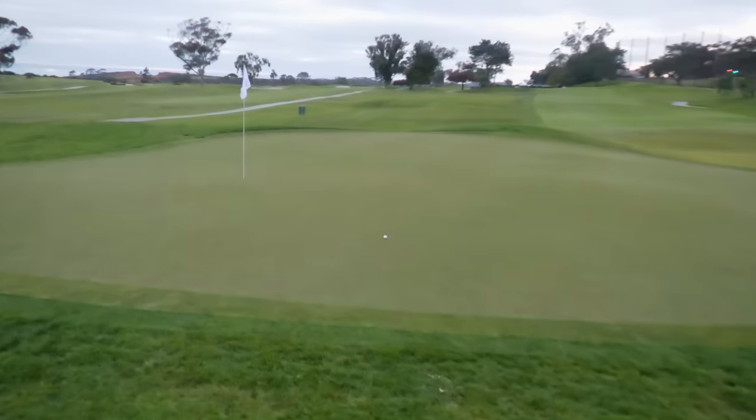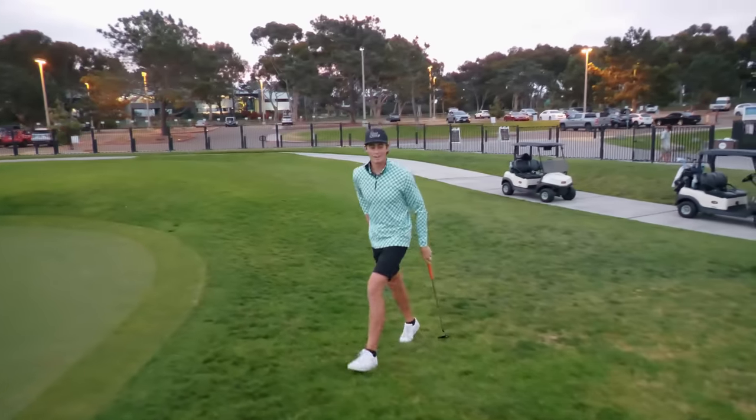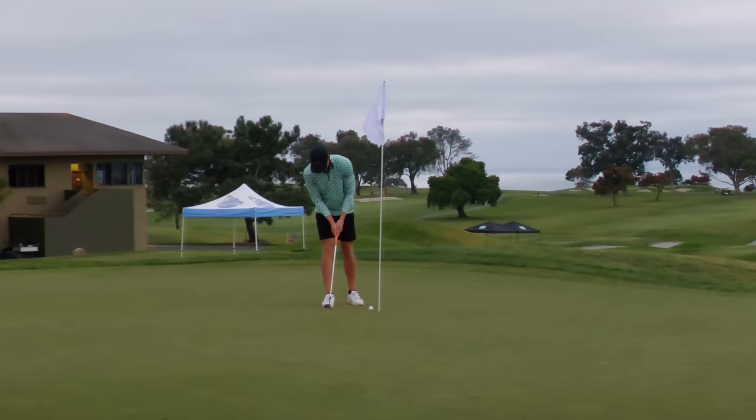No way. No way. Oh, you almost made it. Now you've got a 6-putt, Grant. Woohoo! Wow, I did not think it was gonna be that close. I just hit it and I knew I hit it good.